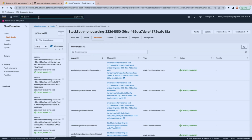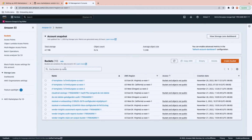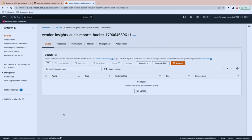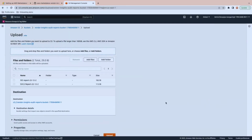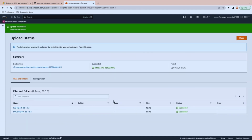One of these was an S3 bucket. Let's take a look at what was created in S3, because this is going to be the way that we add the SOC 2 and ISO reports. All right, and I have this new bucket that was created in that management account for audit reports. And all I do here is upload my most recent SOC 2 and ISO audit reports if I have them handy.